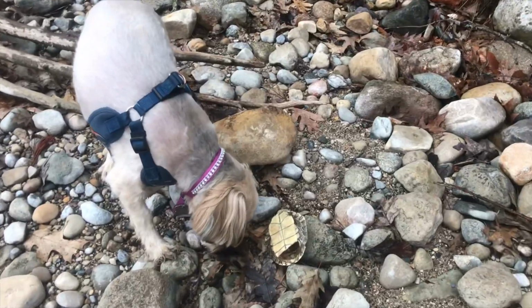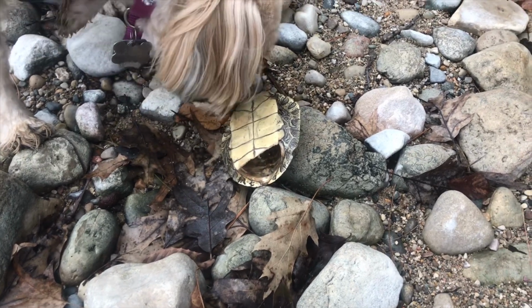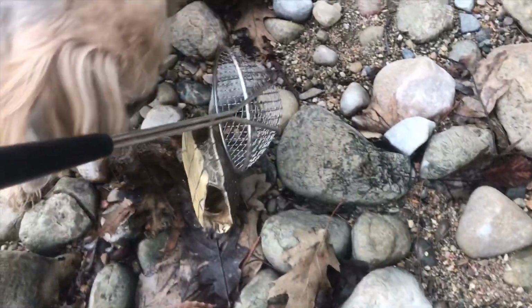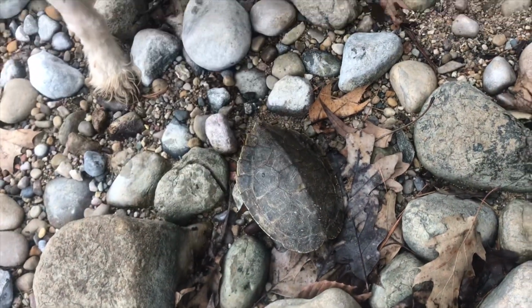Summer found herself a dead turtle shell here. Yeah, dead turtle, and the shell looks like it's been picked clean. That's pretty neat. Let me flip it over, Summer, for the camera. Oh. She's like, ooh, what is that? That's a turtle. Yeah.